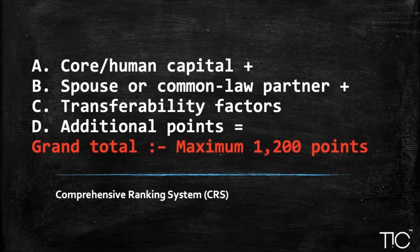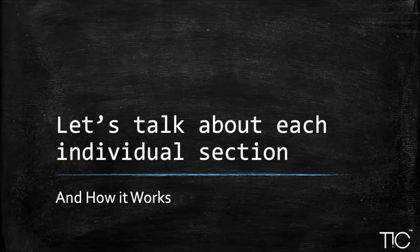So if we add the 4 sections together: A, the human capital section; B, if your spouse is coming along with you; C, the transferability factors; and D, the bonus points, the grand total and the maximum score you can get is 1,200 points. So now let's talk about each individual section in detail and actually see how it works.